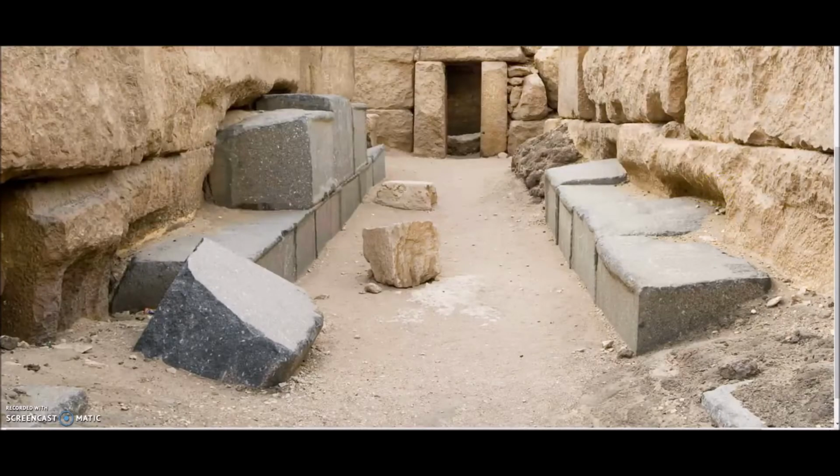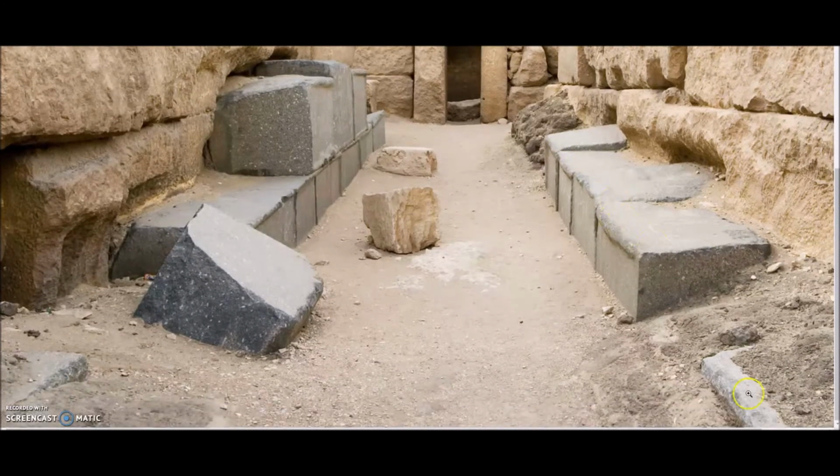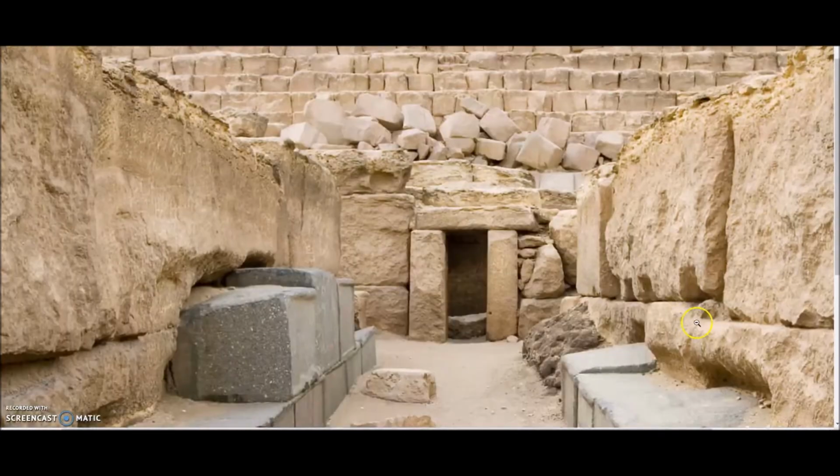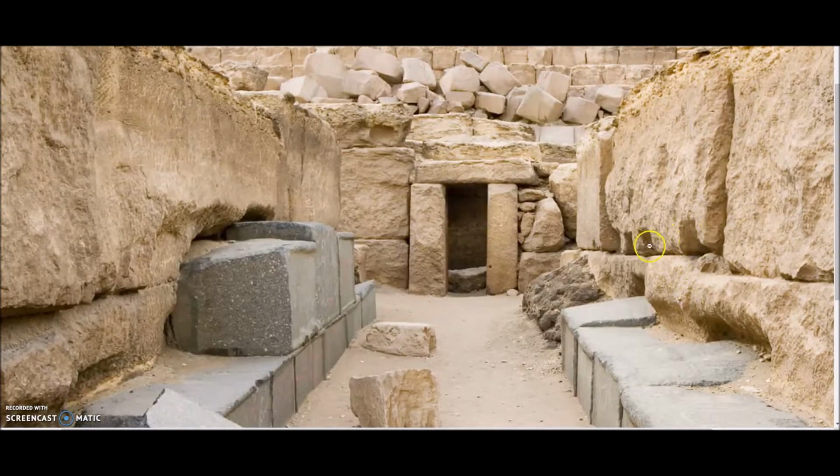Yeah, here you go. So these blocks over here, are they in their original configuration? Maybe, I don't know. They've been carved. The limestone's been carved back for them. I don't know. It's interesting. And also notice, perhaps, square holes. I don't know. Maybe even there in that flanking stone.